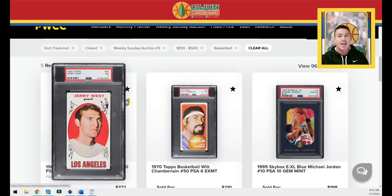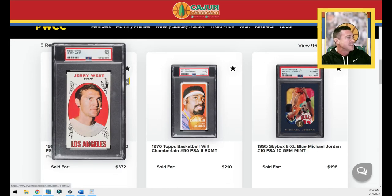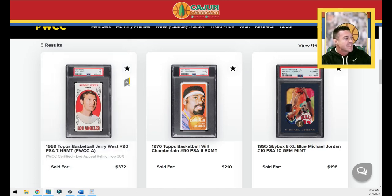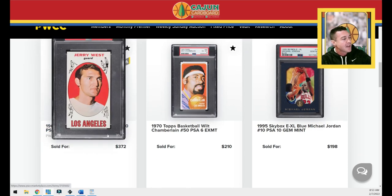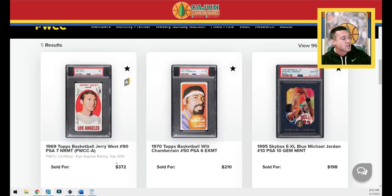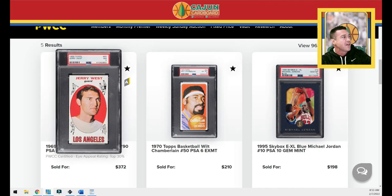The first card we're looking at here, as you can see on your screen, is this 1969 Jerry West Tall Boy PSA 7. It's got a PWCC sticker, which you guys know adds a premium. It sold last night on PWCC's Weekly Auction, Sunday Auction number 3, for $372.